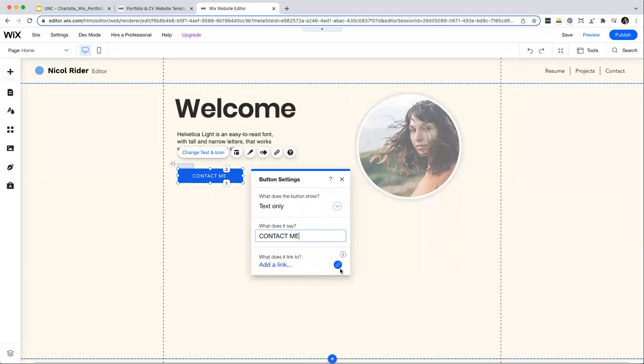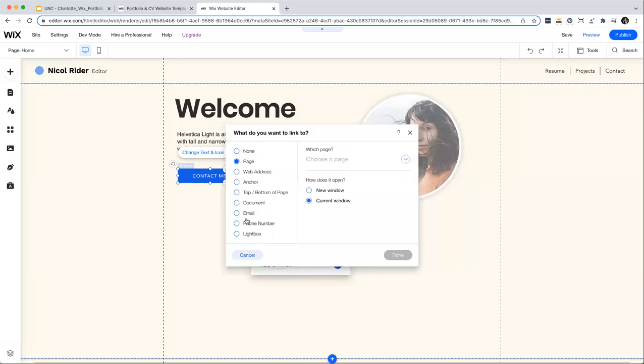Now your second step is to add a link. So you want to link this button. Anytime you see that little blue chain link icon in Wix, it means you can link the element to one of the items over here on the left. So you can link it to a website. If this was for your resume, you could link it to that PDF version of your resume here. However, in my case, I just want to link it to a page, specifically my contact page. And we're going to click done.